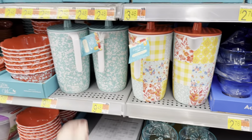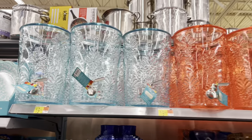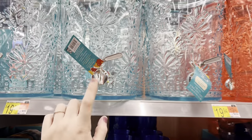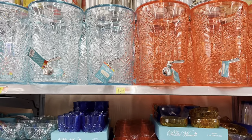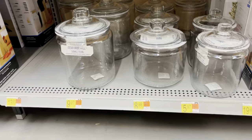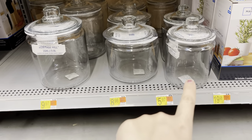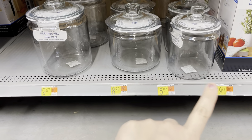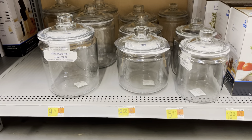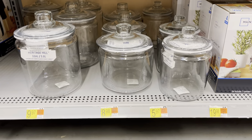Pictures. Little appetizer plates. I'm looking for just a clear glass one, kind of like that with a spout for my laundry room. I found the glass jars that I think I want. At least, I think this one for my washer scent beads. But I want one like this that has a spout for my laundry detergent. But I think I'm gonna go ahead and get that other one for my washer beads.